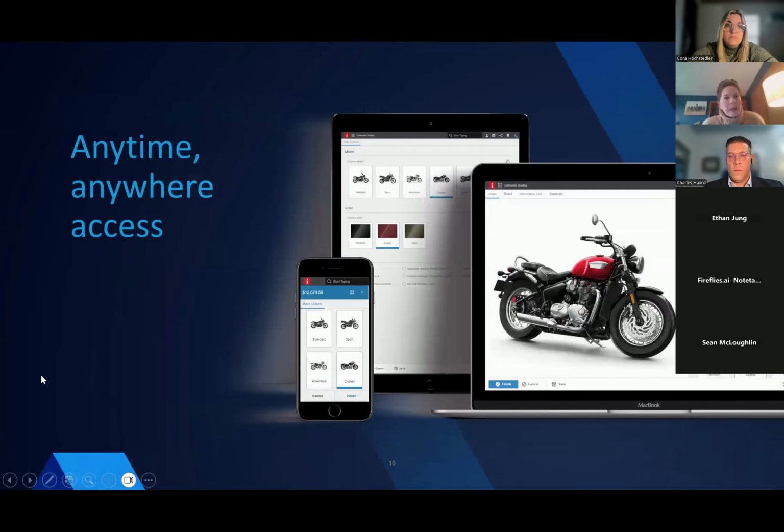And then our anytime, anywhere access. So you can see here through our intuitive UI, doesn't matter what platform you're using or where you are, you can access the platform to create those quotes. And then through our Infor Go app, you could be on your phone, even in a parking lot or on a job site or what have you, and access the platform and be able to generate a quote for a customer.